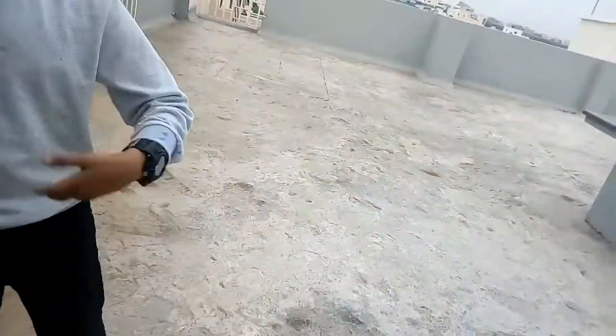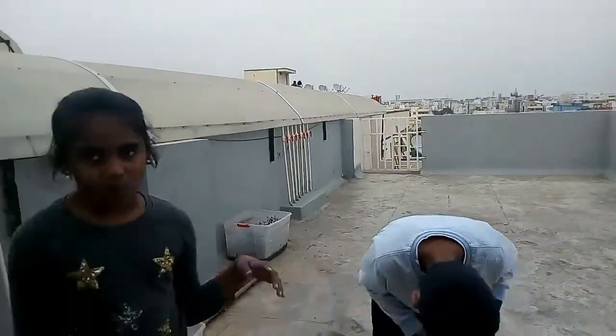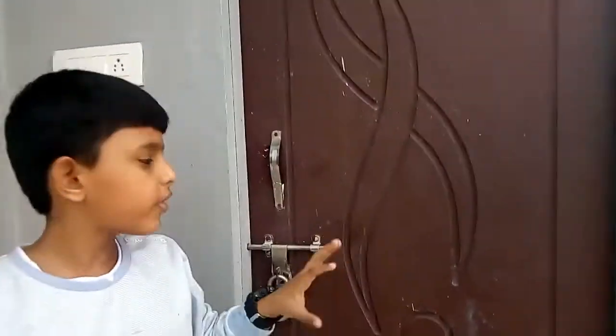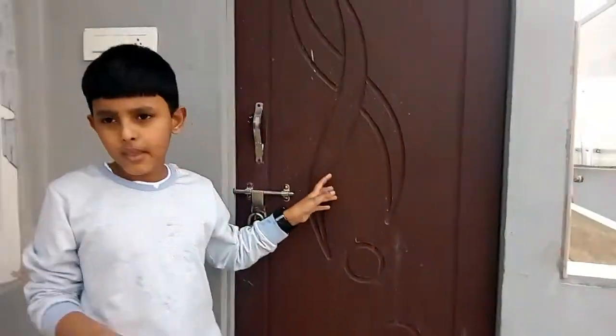Actually, I'm going to tell you the story. The old lady was the owner before 15 years, but somebody bought it and became the owner. Then they didn't enter here. They would only enter here. They would never enter this door. This is the bathroom or something, and that door is the entrance. There was some kind of knocking noise from this gate. I think from one of them.